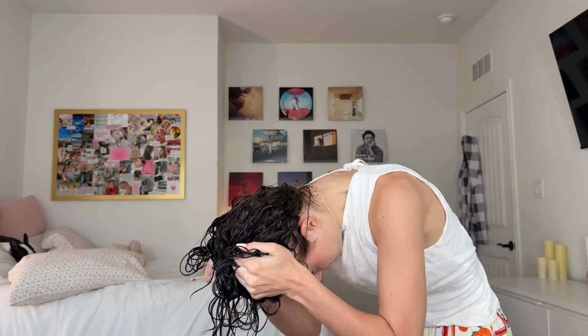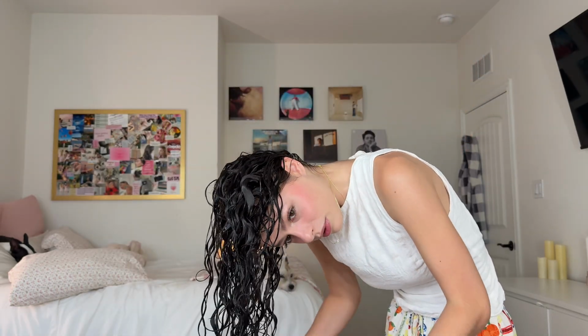What I like to do sometimes is stand up and kind of hold my hair out like this, or even completely tipping your head over helps as well, like this. But if you do this, you want to be very gentle when you bring it back up. You don't want to like fling your head.